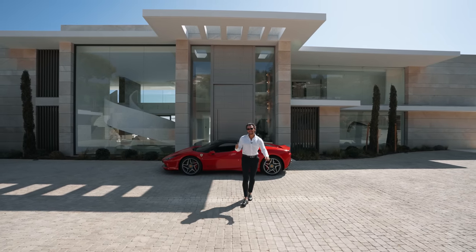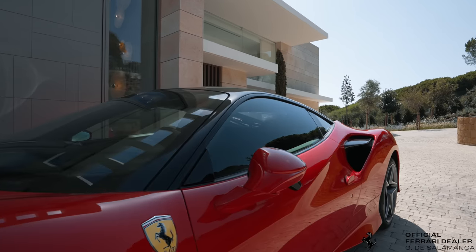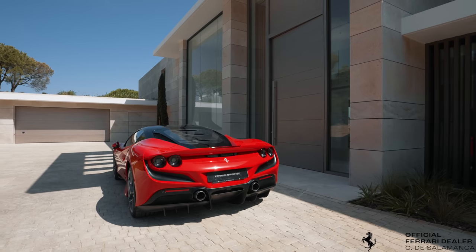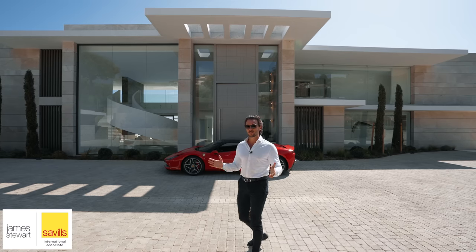What a joyride this is. Big thank you to our lovely family over at Cita Salamanca and Ferrari dealer of Marbella. Once again, they provided us with a sweet car to come to an incredible 16 and a half million euro uber mansion in Sotogrande, thanks to James Stewart, the exclusive lister.